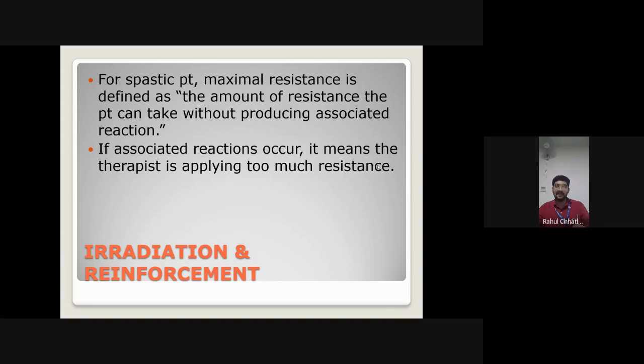We do not let that happen. Why do we not let that happen? If you are making this happen, spasticity will increase. What do you want to do? There is hypertonia, so you want to decrease the tone. That is not possible if you provide excessive amount of resistance. So irradiation and reinforcement through the mode of resistance is needed.